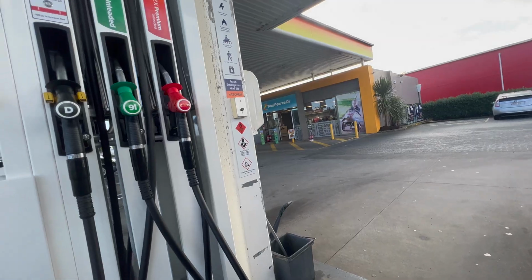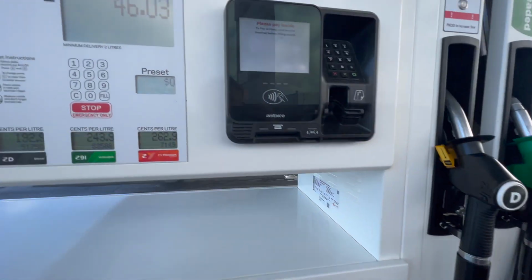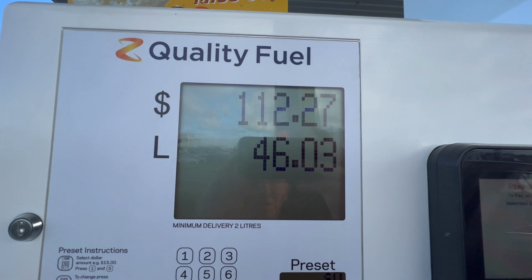Anyway, I'm hoping this will be pretty cheap, because to charge an EV it's like $12 at a supercharger, so I imagine it's probably pretty similar when you fill up one of these ICE vehicles. Let's have a look, see what it costs. Oh my God.